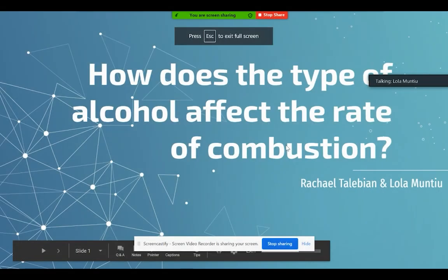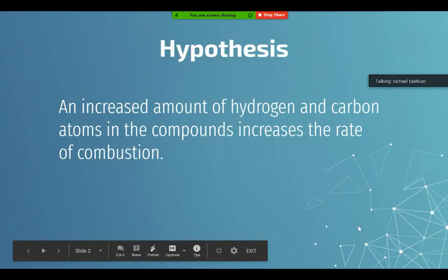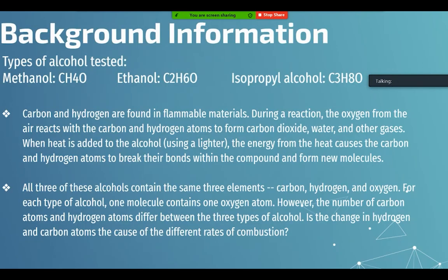Our experimental question was, how does a type of alcohol affect the rate of combustion? Our hypothesis is an increased amount of hydrogen and carbon atoms in the compounds increases the rate of combustion. The background information: we tested methanol, ethanol, and isopropyl alcohol, and carbon and hydrogen are found in flammable materials.